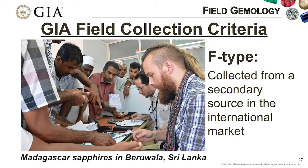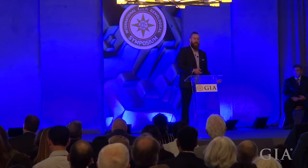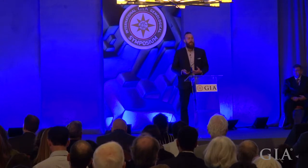And then last of all, we have F-type, that is collected from a secondary source in the international market. Everyone who has experience in colored stones probably knows that the easiest place to find Madagascar sapphires is actually Sri Lanka. So these are Madagascar sapphires that we collected in Sri Lanka, but that is very far away from the source. The chance of making mistakes in origin there are huge compared to collecting at the mine, but this is sometimes the only option you have.